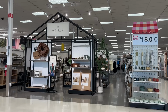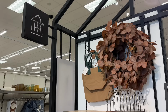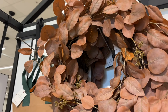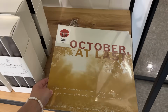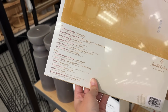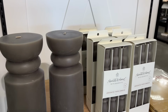We are going to start off in Hearth and Hand, and right away this rust eucalyptus wreath caught my eye. The color is beautiful. It's such a rich earthy tone that feels perfect for fall. It would look so lovely layered on a mirror or hanging on a front door. Then I spotted this October at Last record, and it is just the sweetest. It has a vintage feel, and the playlist is full of oldies favorites.